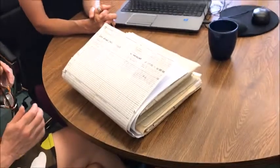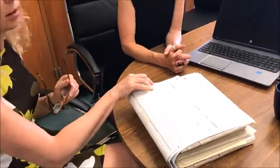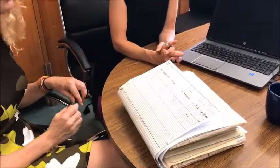So let me just stand up so I can get a better view of this thing here. So this is probably an average size OSR, unless you are working with a primary student.